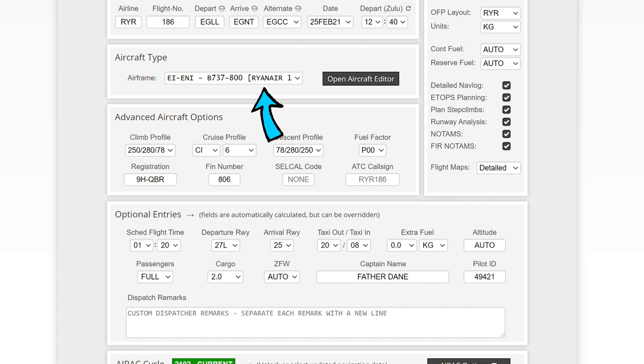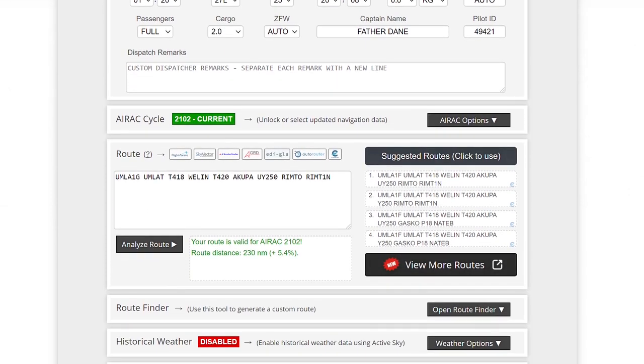Our aircraft is a B737-800. We are Ryanair. And that's, by the way, our registration number, the Echo India, Echo November India. The cruise profile is 6. The scheduled flight time is 1 hour 20 minutes, according to this. Well, we'll have to see. Departure, runway 27 left, arriving on runway 25. We are full of passengers, 184 actually. Cargo is 2 tons. And here is the flight plan that SimBrief has produced for us.